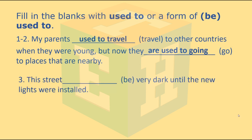Number 3. This street blank, very dark until the new lights were installed. Answer: this street used to be very dark until the new lights were installed.